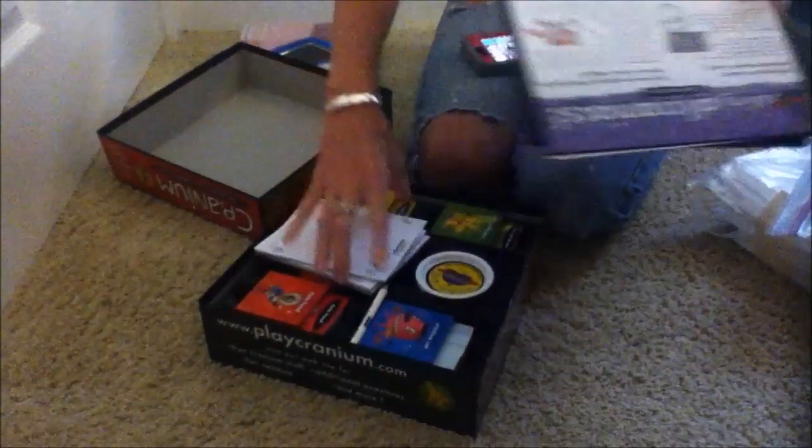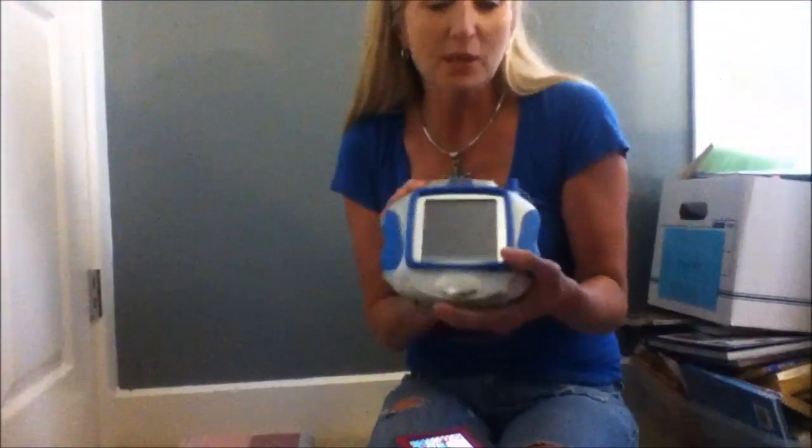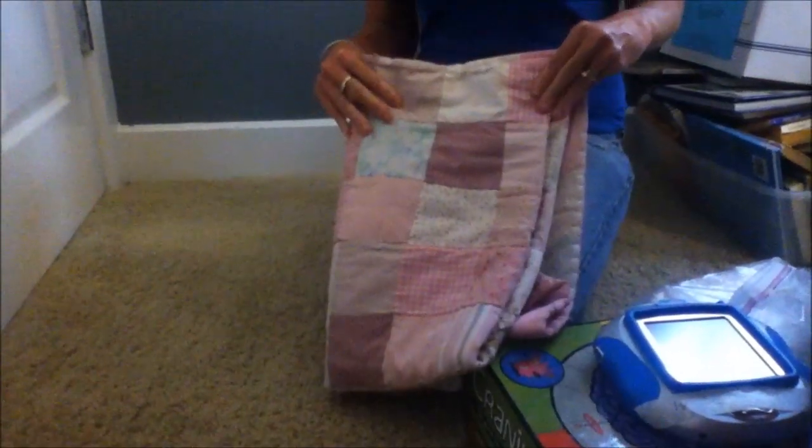I really like games, especially around Christmas time. They're great sellers. And before you buy it, you just want to make sure that it's all there. And this looks pretty new, so that's going to be really good. And then I have a Pigster in working condition. Got it for 50 cents, so that was a good find. Electronics, especially educational, for my store. And then I got a handmade baby quilt, and that will go on my kids store.